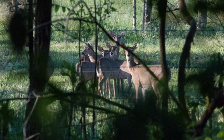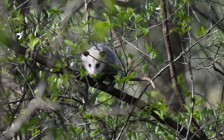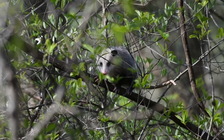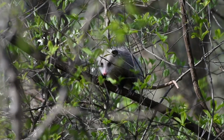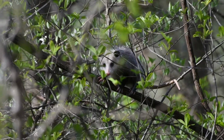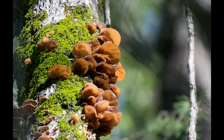Rarely living more than 3 years, the opossum mates about 7 months after birth and has a 12-day pregnancy, the shortest of any North American mammal. Opossums are excellent tick killers and should be considered great friends for this reason alone. They are marsupials, and newborns must find their way into the mother's marsupium, or pouch, to nurse and hold on for dear life. Baby opossums are called joeys.